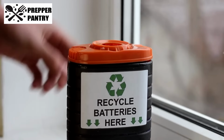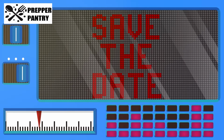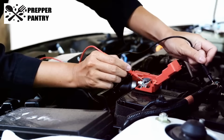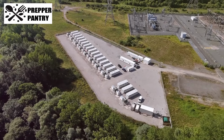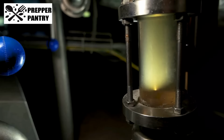Quick tip from someone who learned the hard way. Label each battery with the purchase date using a Sharpie. And guys, please, check them every 3 months. Set a phone reminder. It takes 5 minutes but could save you hours of frustration when you really need them. Remember, scattered batteries are useless batteries. Get them organized now, before you need them.